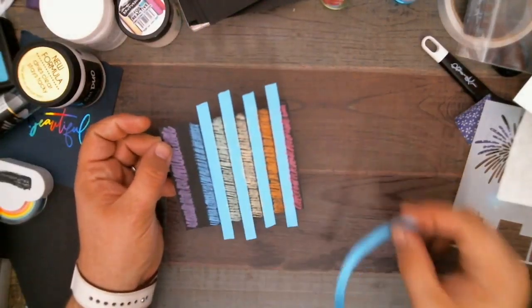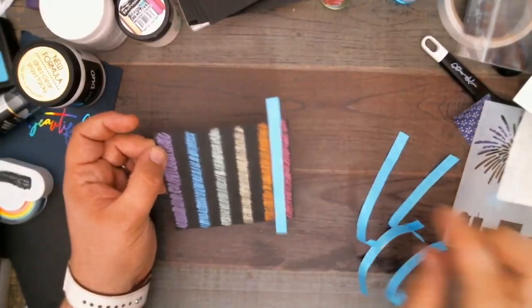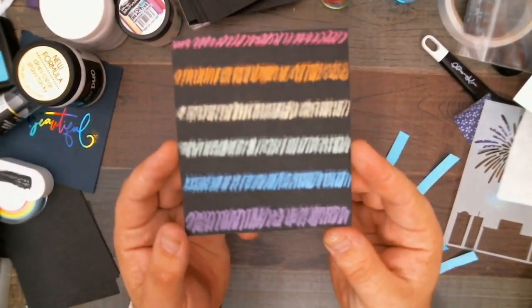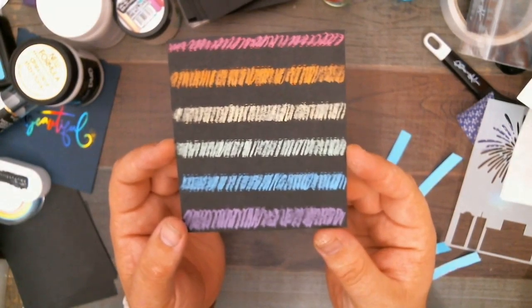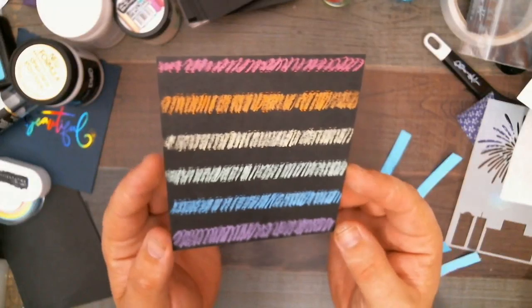All right, so now let's take a look at this rainbow. I just think that this is the coolest thing for the background of a card. Look at how fun that looks. Isn't that so cool? I just think that's the coolest thing on the dark paper. Maybe it's just me. Maybe I just think that's so cool.